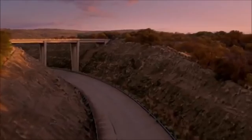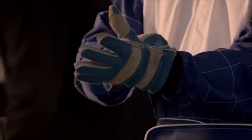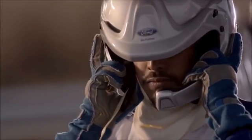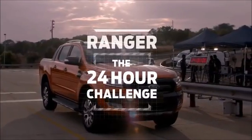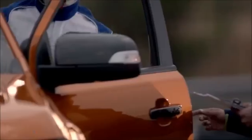Welcome to the facility where heavy-duty vehicles and trucks get tortured, punished, even destroyed. A team of Ford engineers and professional drivers have gathered to document a 24-hour torture test to prove that the Ford Ranger is built to take on your world. This is Ranger, the 24-hour challenge.